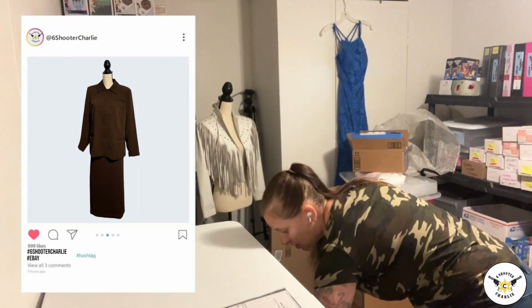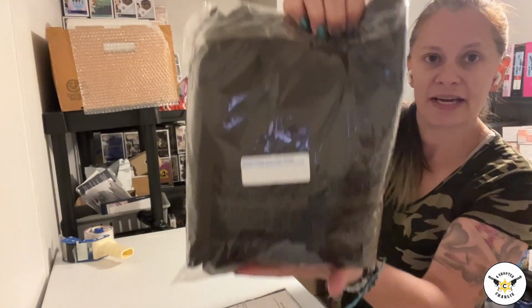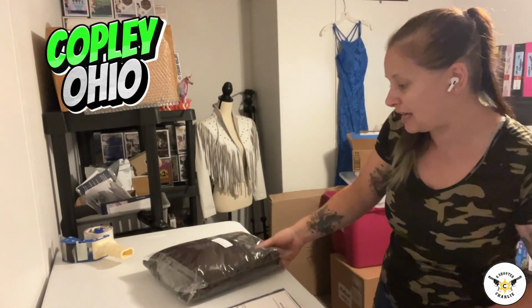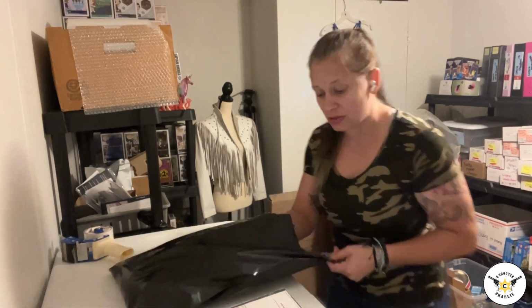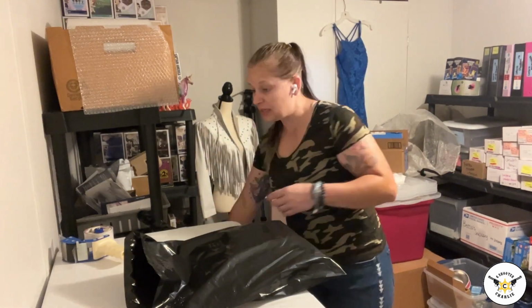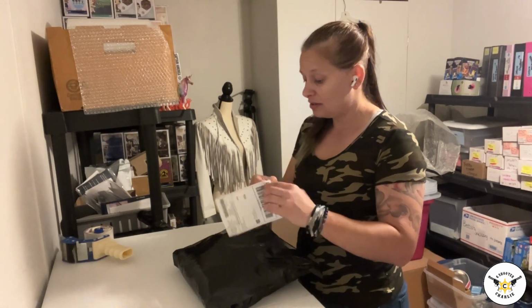Vintage Harbinard. Where is it? It is a skirt suit. It is going to Copley, Ohio. Again, this is things I pick up all the time. Skirt suits. I find vintage ones, even some of the newer ones. So really well. I just got a whole bunch of new Tag Casper blazers.